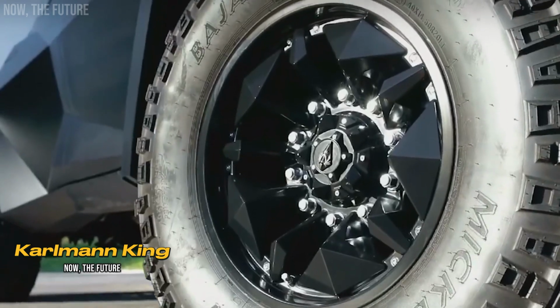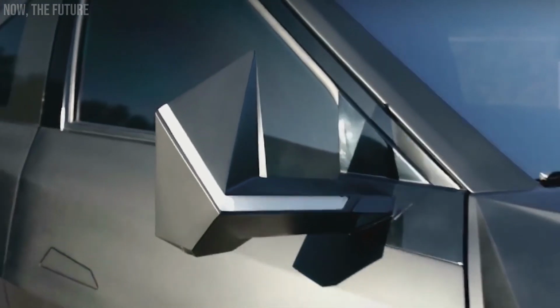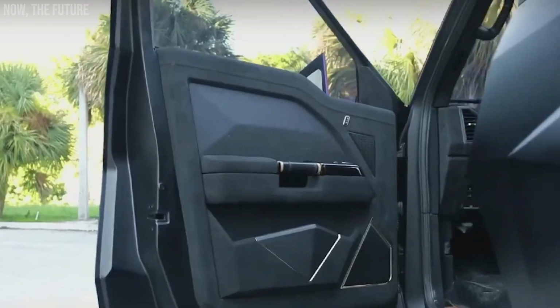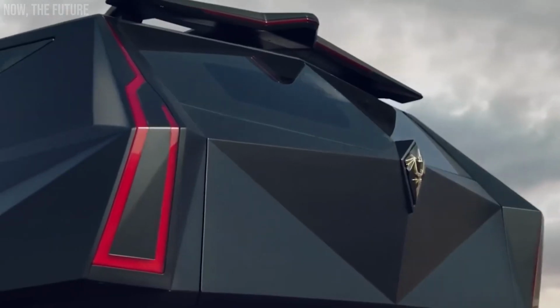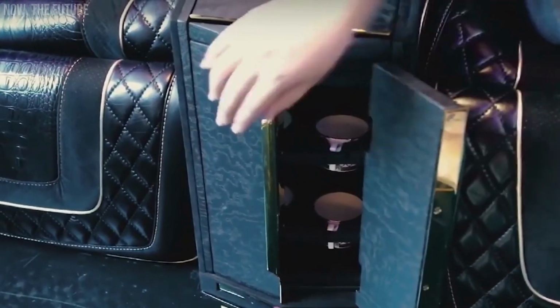The Chinese don't hesitate to expand to foreign production locations. A striking example is the SUV Carlman King, which is assembled in Italy. It's interesting not only for its design inspired by stealth aviation, but also for its price, which revolves around $3.8 million. According to many online publications, the Carlman King is the most expensive SUV in the world.